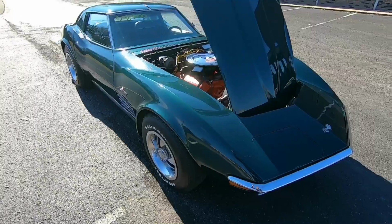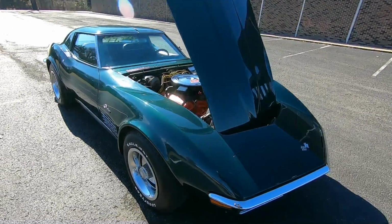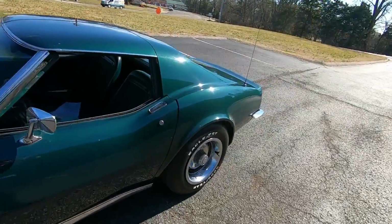Okay, we've made it around the exterior of the car. We're gonna shut the hood down after the video, give you some undercarriage shots. Let's check out the inside, see what works, and get her started.